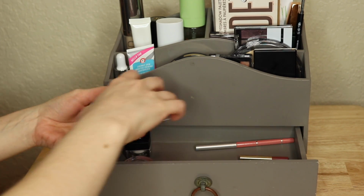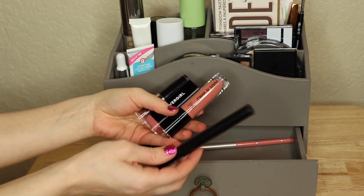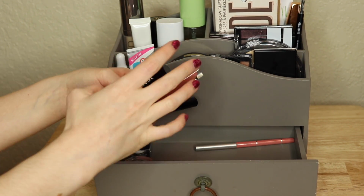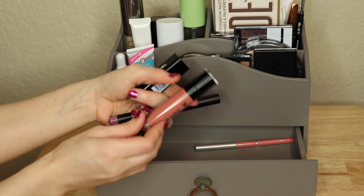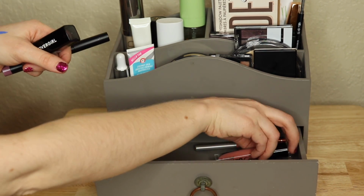Then I just have lip products in here. So if you saw my 4 Weeks of Lipsticks video, which went up on Tuesday, then you already know about these, but basically just a quick run through. I've got Wet n Wild Mochalicious for the first week of the month. For the second week of the month, I'm going to be working on using the Wet n Wild Liquid Catsuit in the shade Nudist Peach. Really pretty peachy nude. Love it for spring. Very excited about that one.